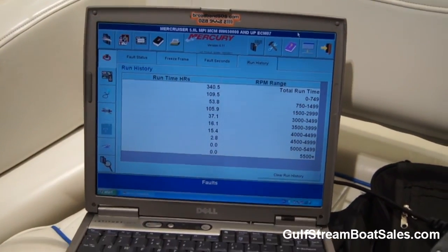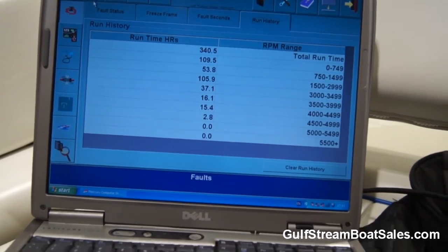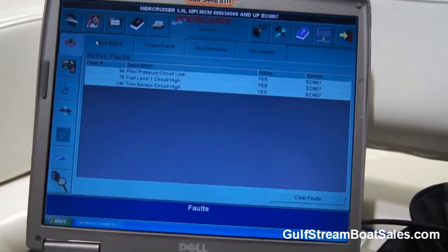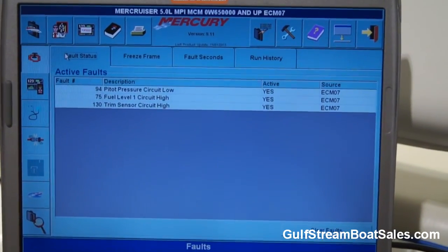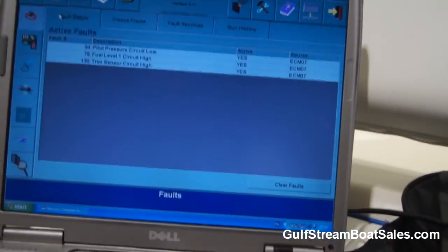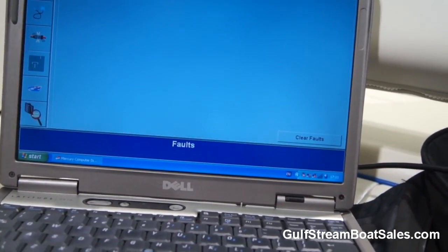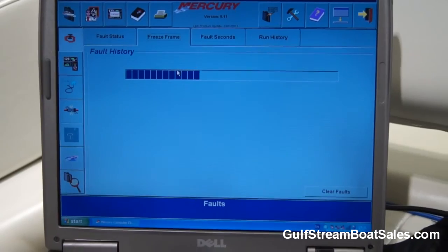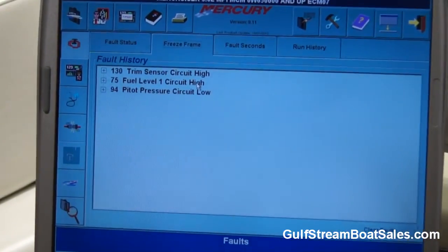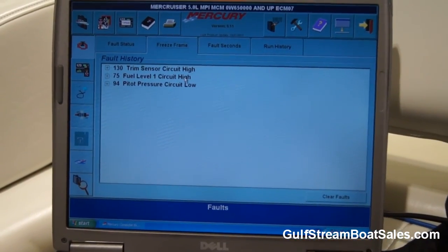If we also take a look at the fault status here, you can see that the fault history is clear. Those are sensors that are optional and not used on this boat, so it's just saying they're not connected, so that's fine. So there's no faults there at all. And then if we look at the fault history, it's also completely clear. Just those standard ones that come up relating to those 3 sensors that aren't used. So yeah, that's a good clean bill of health as far as the laptop's concerned.